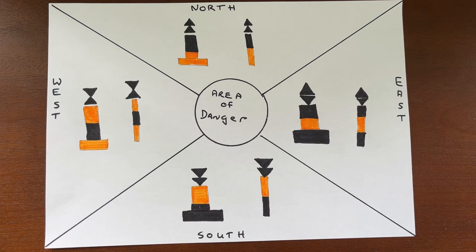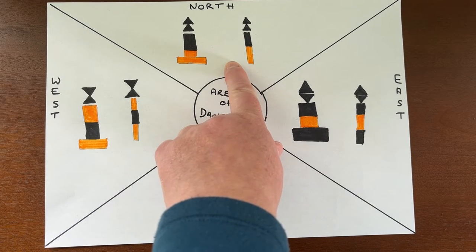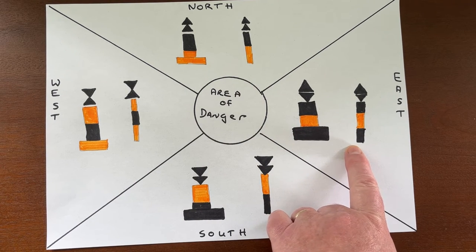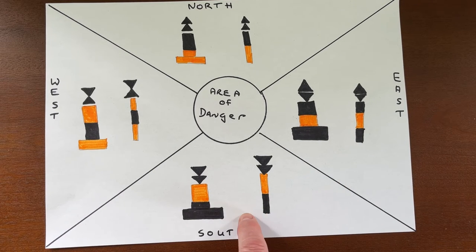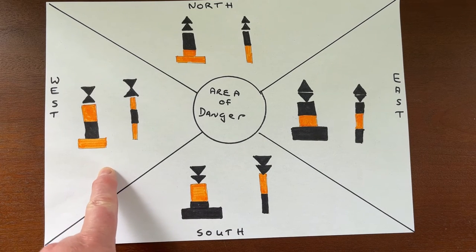Cardinals indicate the direction of safe water to avoid danger. You can use the clock to remember the light sequence. So this is a constant light. We have three flashes here, followed by a space. Six flashes, followed by a long space, so that it does not get confused between the other flash sequences. And here we have nine flashes followed by a space.